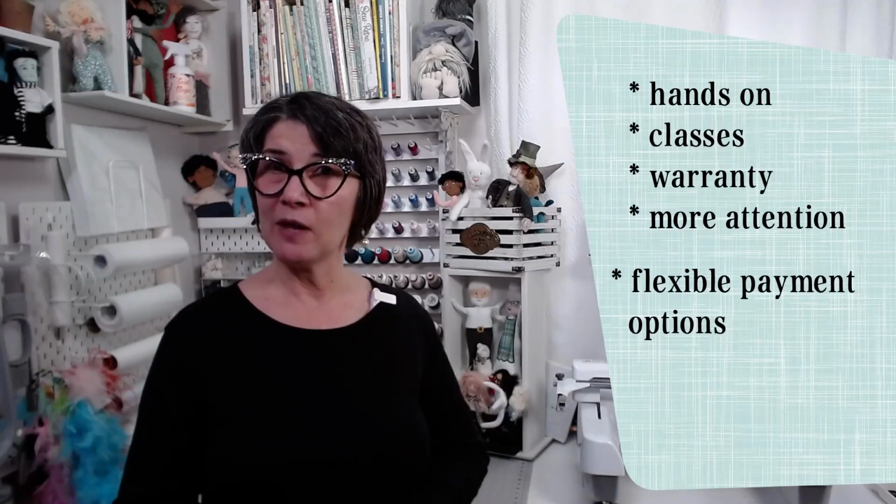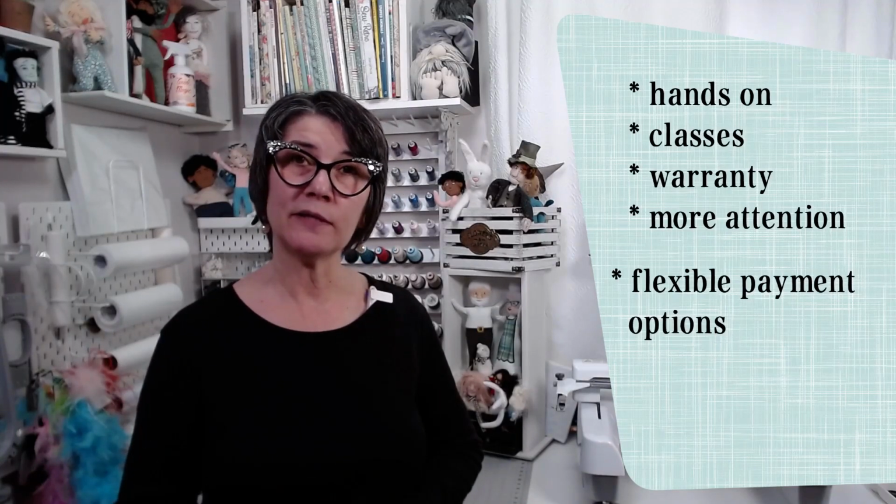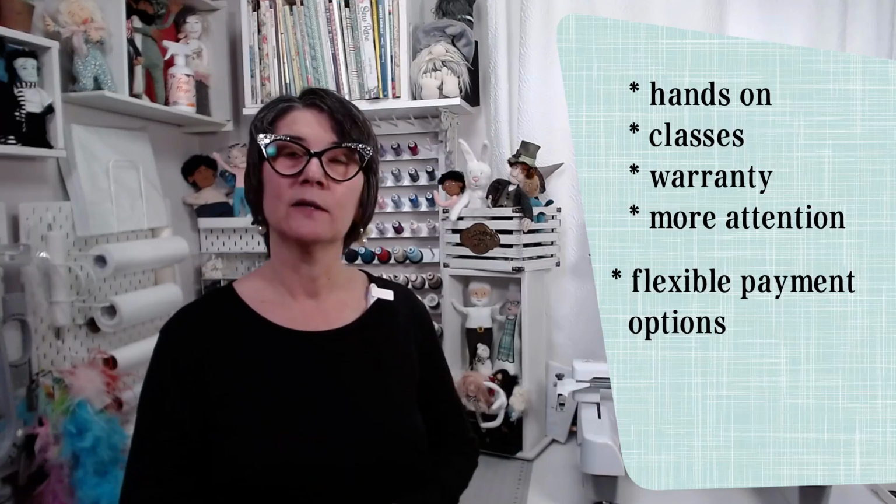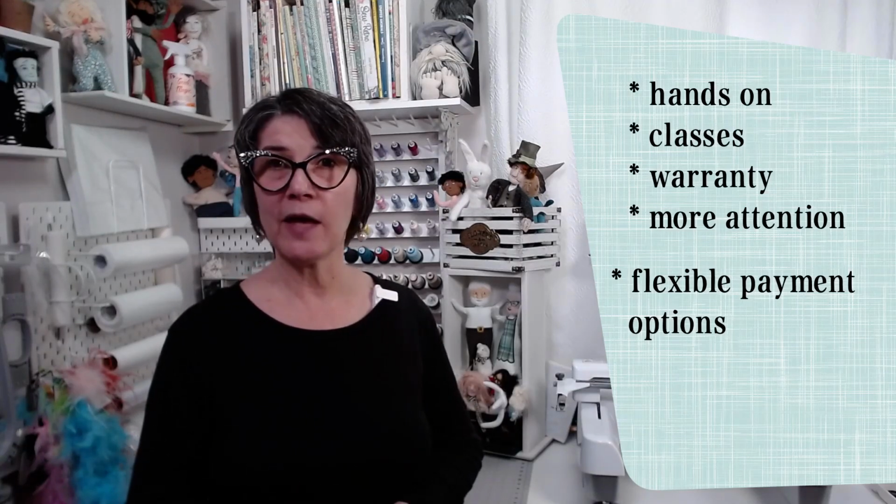Keep in mind, you might be able to negotiate that price a little bit with the dealership, and also keep in mind that they do finance. So if you want to make payments, you're going to need to go to a dealership for that. Most third-party sellers aren't going to do that for you.